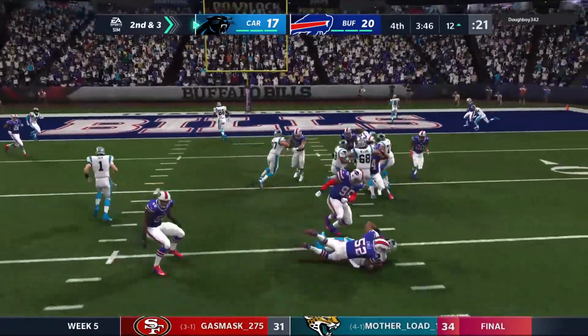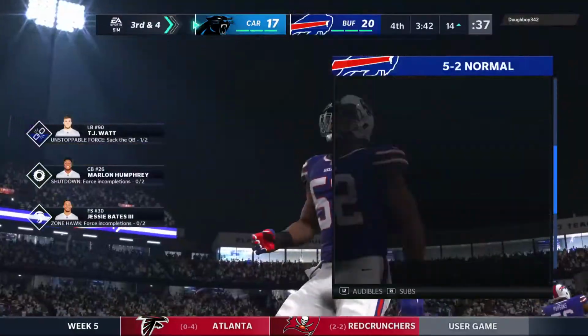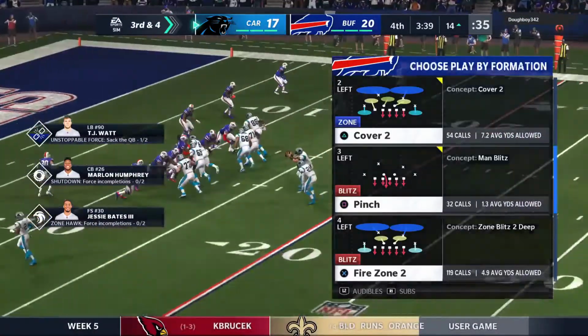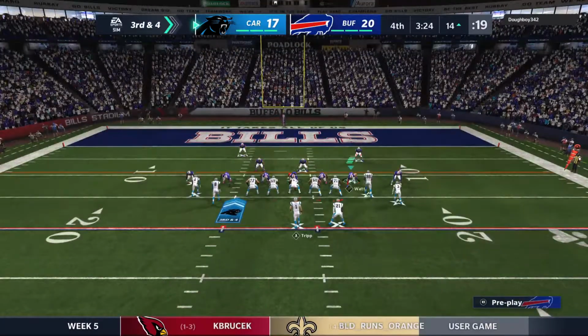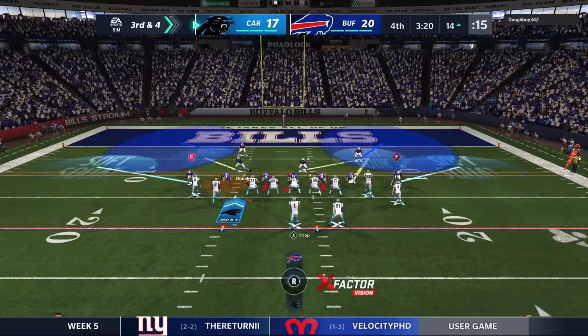On 2nd down, it's Fletcher. And again, this Buffalo defense there in run support to stop him behind the line. It'll be a loss of a yard, and that's going to lead to a 3rd and 4 coming up. This a big play for both sides. What will we see here? 3rd and 4.